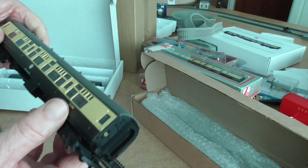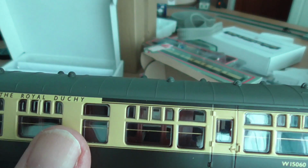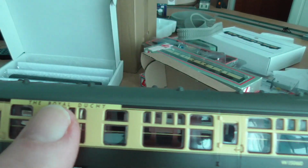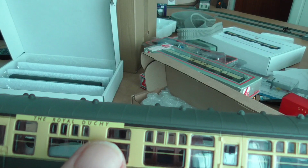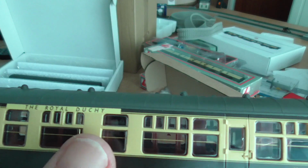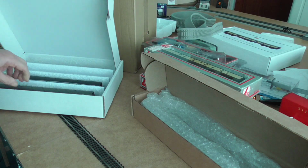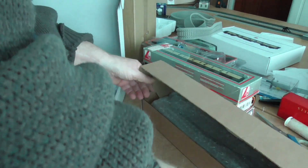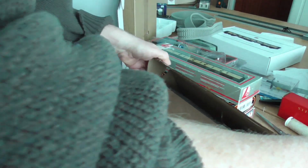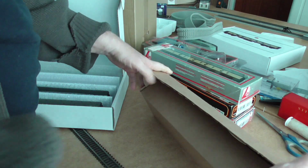This is one I bought fairly late on. You'll see it's got... where is it? I don't know if you can see that clearly, just above my thumb. It says the Royal Duchy. It's still got its coach boards on from when it was on a crack express, and the Western had a habit of leaving them on, even when the coaches were used for something else. So we've got our composite, first and second class in there. You can see how we're beginning to make up a train consist that caters for everything.